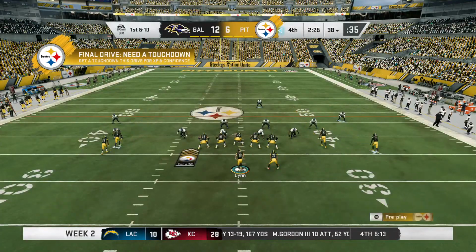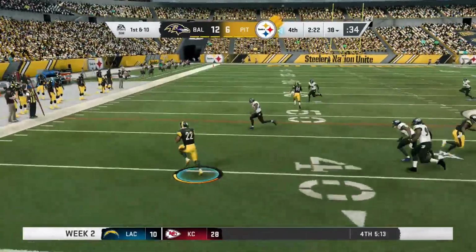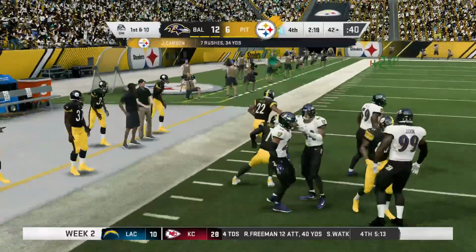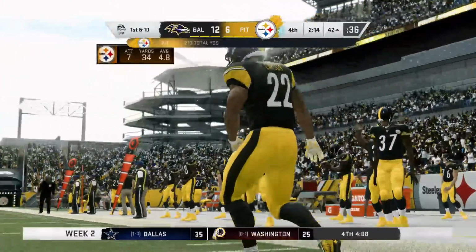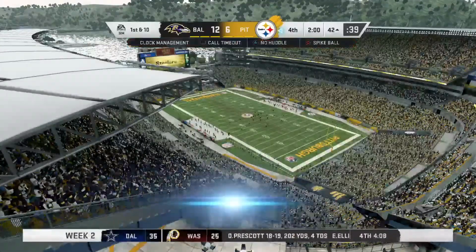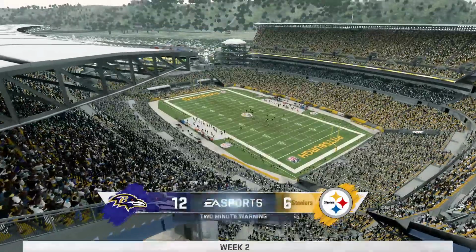They'll have all 3 timeouts and the 2-minute warning as they search for a late score. And he's got a first down and then some at midfield. And finally marked down at the 42-yard line. Great way to start the drive. 20 big ones and a first down. 4th quarter, down to the final 2 minutes. And we've got a 1-score game.